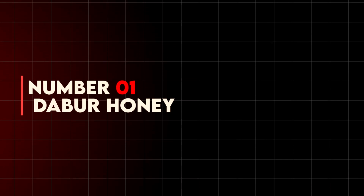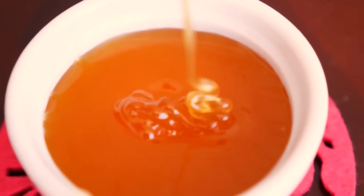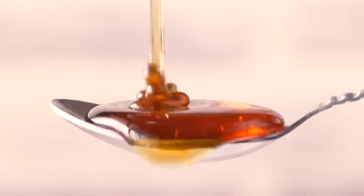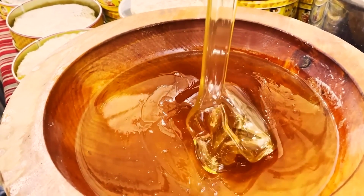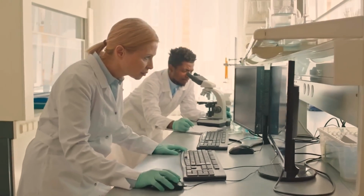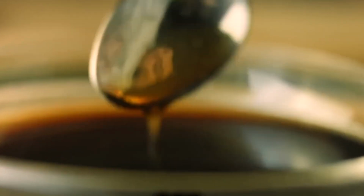Number 1. De Boer Honey. You see De Boer's glossy pour and think pure. Here's the truth. Non-stop clarity can come from heavy filtering and heat that strip pollen and dull enzymes that tell you the honey's story. Big shelf brands chase squeeze bottle flow and a uniform look. That polish trades real markers of raw honey, those tiny crystals, the quick set, the floral swing, for a smooth stream that looks perfect every day.